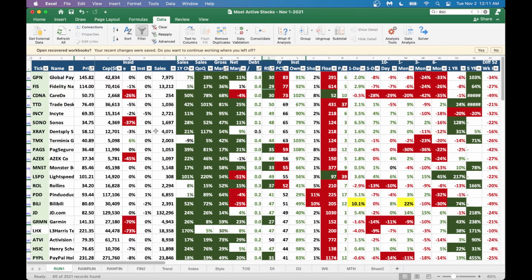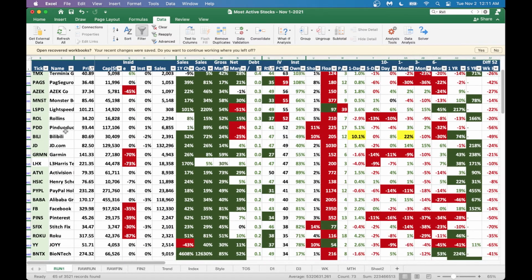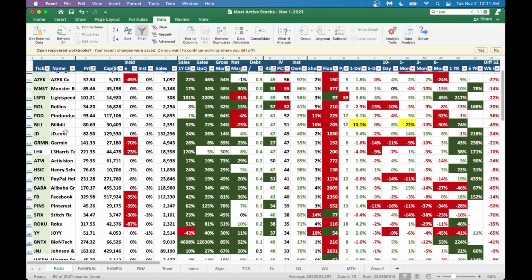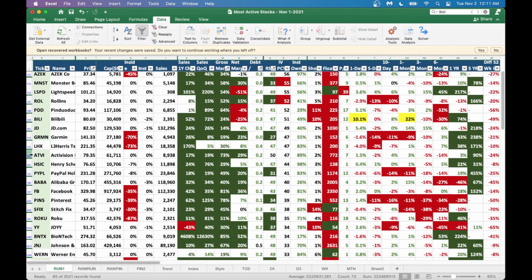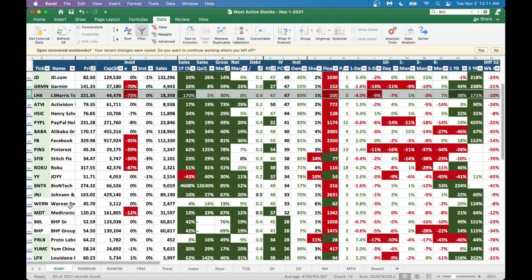As you scan through, there are great stocks like GPN, Fidelity is a good one, TTD, Trade Desk. I think after the split right now the stock is at $76. You could even sell some put options here, or you could buy this TTD outright, it's a great stock. And so on and so forth. As I scan through here, you can keep watching some great stocks. Activision Blizzard, a good one. L3Harris, again a great one here. And we've got a few more like Facebook.